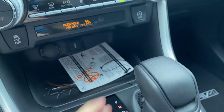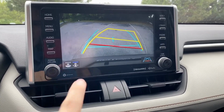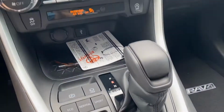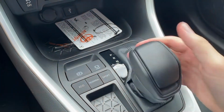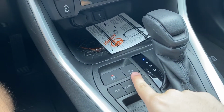Shifting into reverse in this 8-speed automatic does reveal a backup camera with dynamic guidance lines. We do have two views for a more widescreen panoramic view. Shifting into drive does reveal that you can shift it yourself with manual shiftability. We do have a power parking brake as well as a brake hold feature.